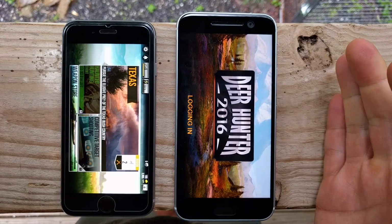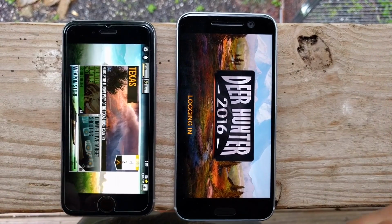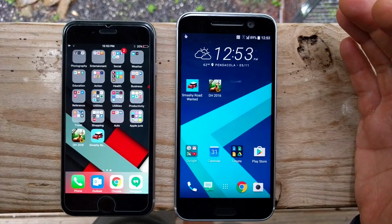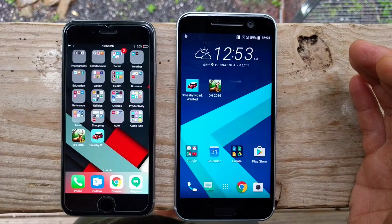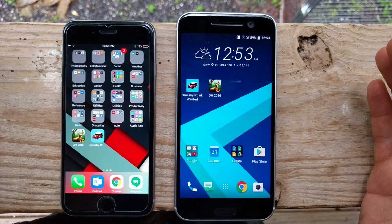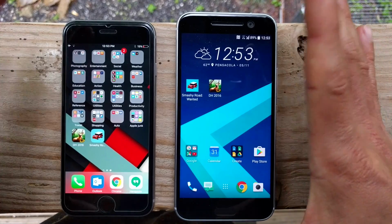So you can see quite a bit different there in terms of the speed of both of these phones. Pretty big difference with speed of opening apps and games. So take that into consideration when you're talking about side-by-side app speed.